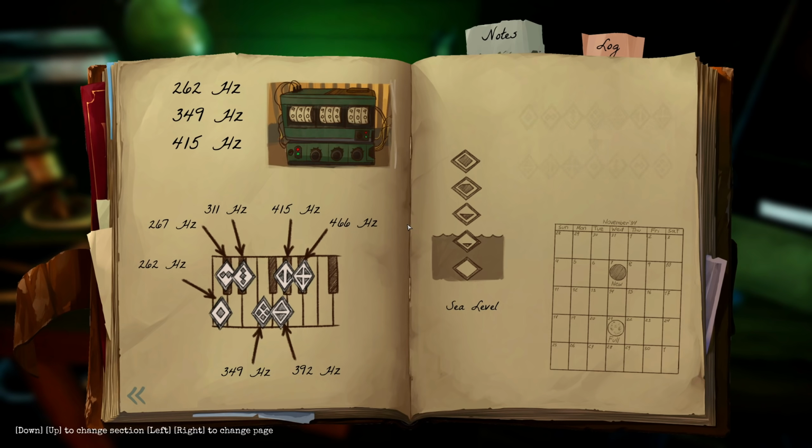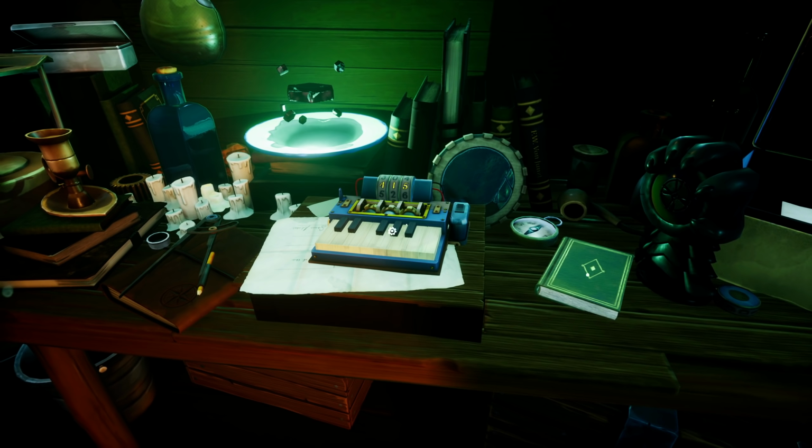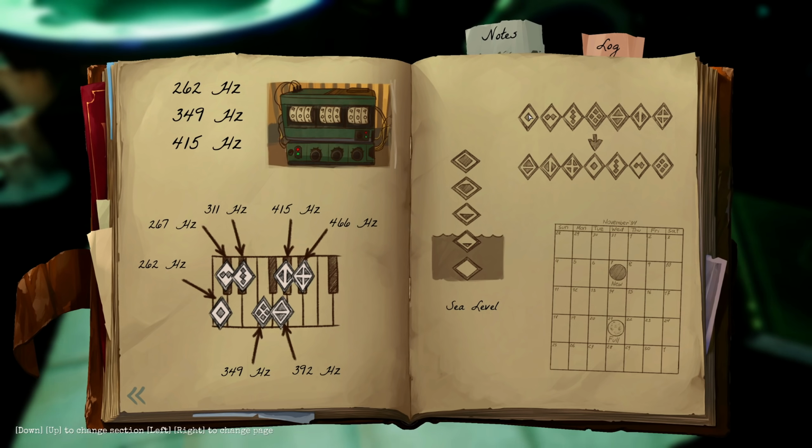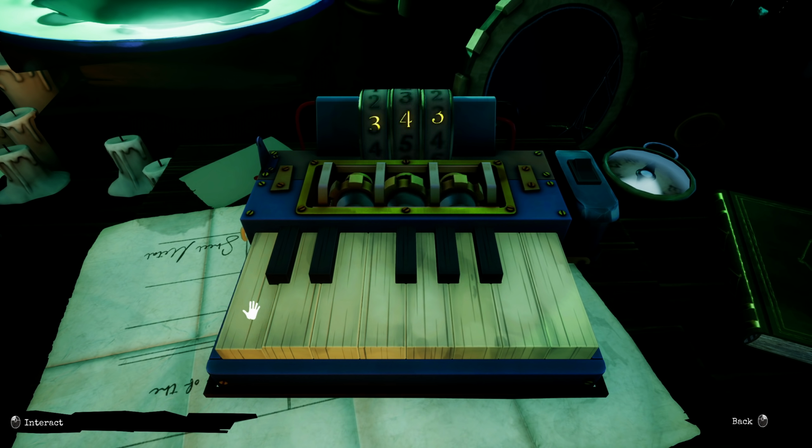So she wrote something down here. Alright, this is what we're going to use. Gotcha. So I think maybe I type this in first, and then I do this, because it's telling me there's a reason why they put this here, right? And then I have an arrow to say, do this next. And they want the sea level to be there. So let's give that a shot. Okay, this one is going to be the first key. Second key. Black key. And then that one's going to be the third. Okay.